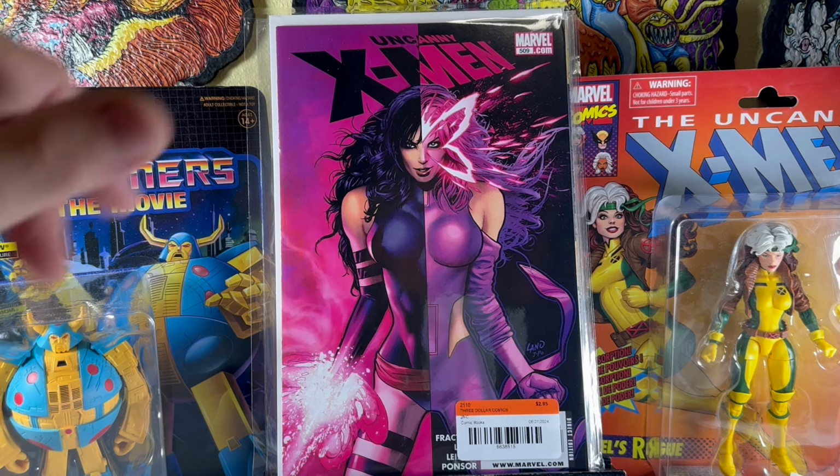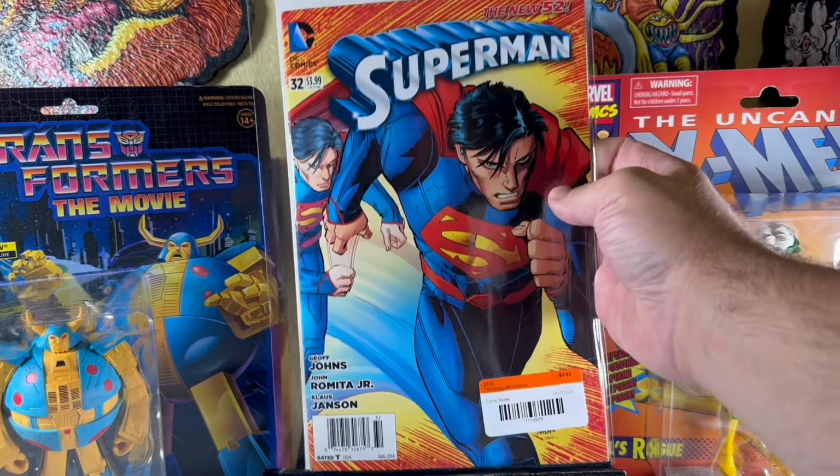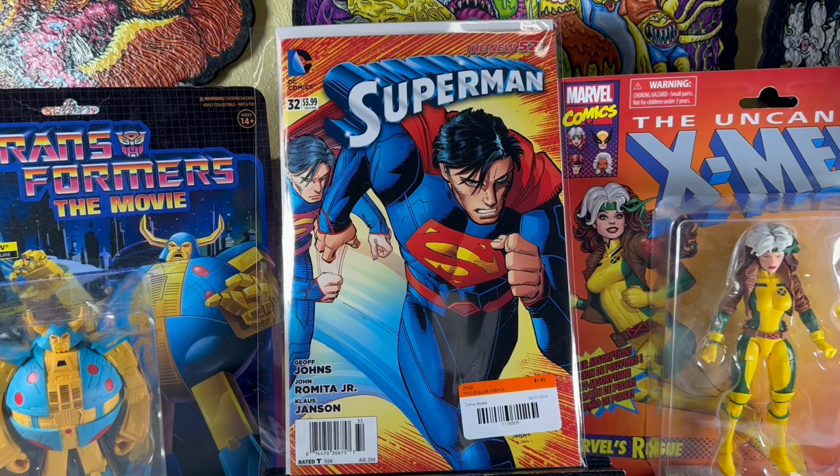But you know what? Happy to grab that anyway. All right. Just a couple more left. Superman number 32. This one picked up a bit because it has the first Mr. Oz, first Ultraman. I don't know. There's a character in there, and I forgot the name of it.